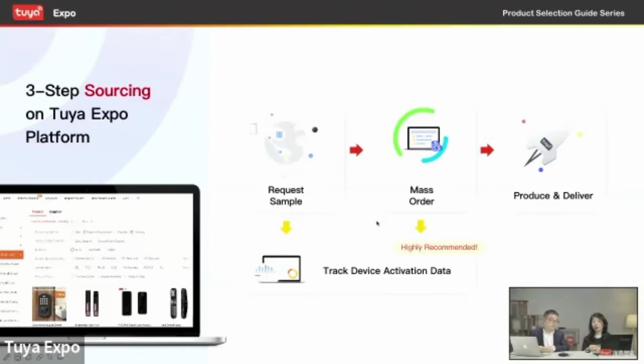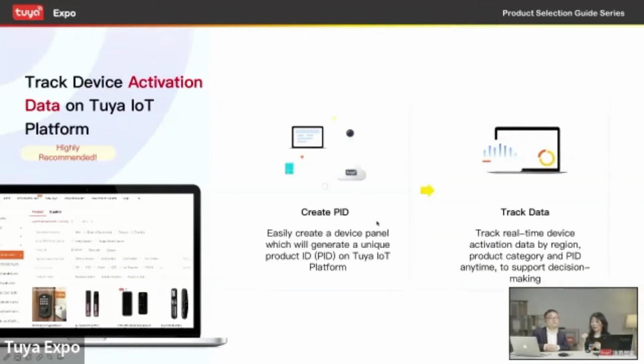That's the third part: manufacture and deliver. With Tuya Expo, you can track the status of all your SKU devices and where they are with us. And how do you track all the products? What if the product is sold and you want to see how many people activated it, how many people are using it, what the lifetime is, and how to do resale from the business side, not the consumer side.